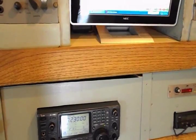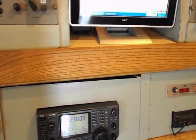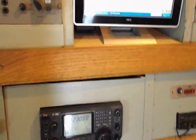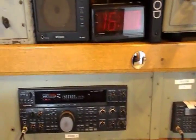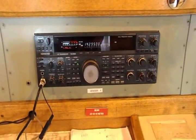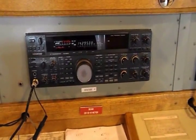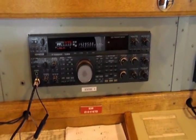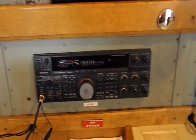Another ICOM 746 here, 6 meter. This goes to the 6 meter Yagi, and there's another antenna on here also, a 40 through 10 vertical. Okay, over here we have a Kenwood, very nice Kenwood, running off of a 5-element Yagi 20 through 10 meter. That's the one that you saw when we were coming in, actually.